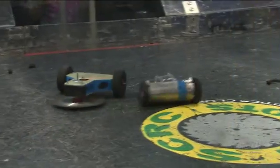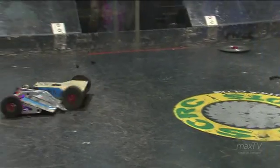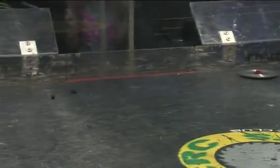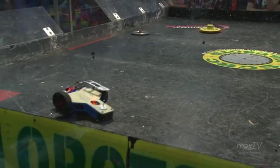Oh, that bending arm on Chomper there is really taking a hit. I know that was getting weakened up in some of the earlier fights today. Oh, there goes his weapon. The saw blade is still spinning in the corner, looks like. Yeah, that's not going to leave much for Tiger Shark to do. This has turned into a Beyblade match.